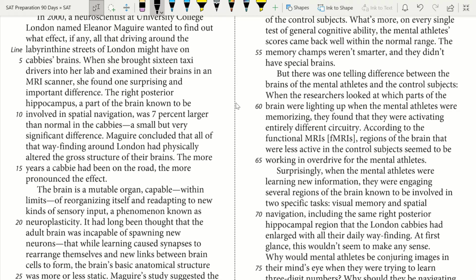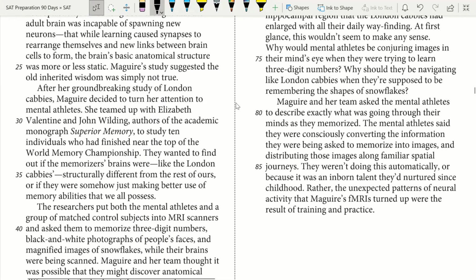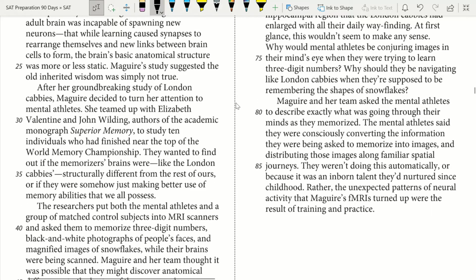Surprisingly, when the mental athletes were learning new information, they were engaging several regions of the brain known to be involved in 2 specific tasks, visual memory and spatial navigation, including the same right posterior hippocampal region that the London cabbies had enlarged with all their daily wayfinding. At first glance, this wouldn't seem to make any sense. Why would mental athletes be conjuring images in their mind's eye when they were trying to learn 3-digit numbers? Why would they be navigating like London cabbies when they're supposed to be remembering the shapes of snowflakes?